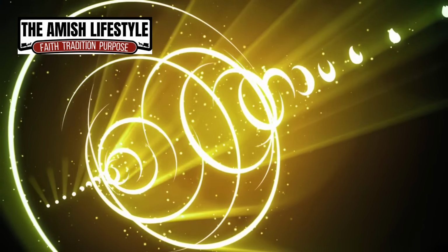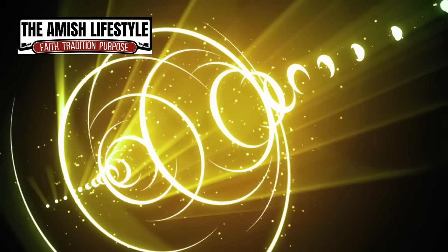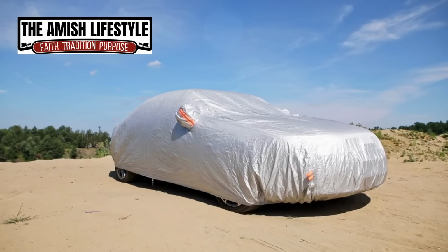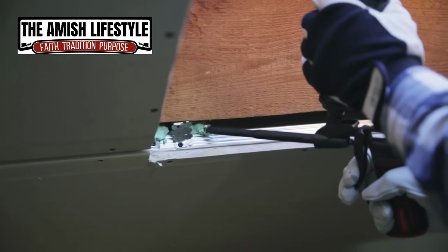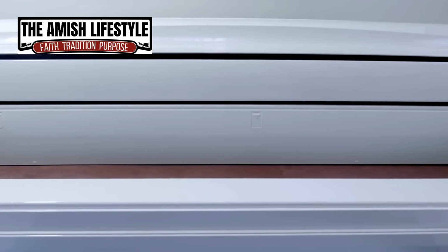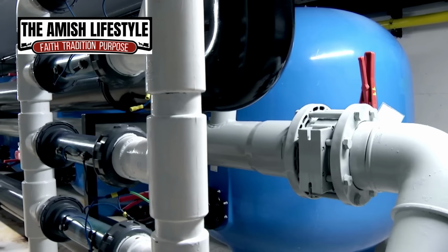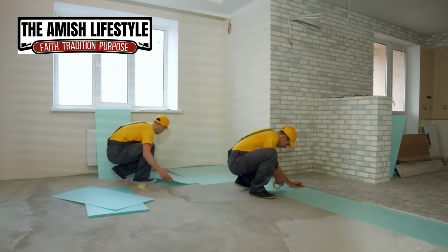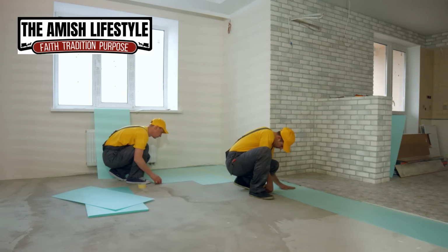Think of it like this. If your house is made of something light and flimsy, it warms up fast, like a car parked in the sun. But if you're inside a thick wooden cabin, it takes hours for the temperature to shift. That's thermal mass in action. And it's not just the walls. The floors and ceilings are built with the same idea in mind.